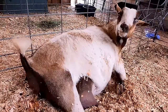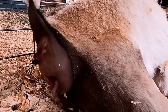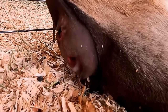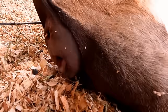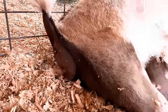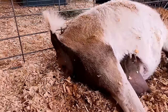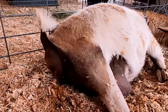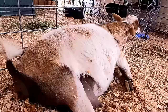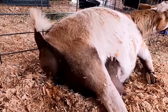Oh, girl. Wow, you surprised me. Okay, that looks like maybe even a hoof. That's the baby sack. Good job, mama. You're doing good. You got this. Silver, silver. Good job, girl. She's like a silent hitter. She doesn't typically scream.